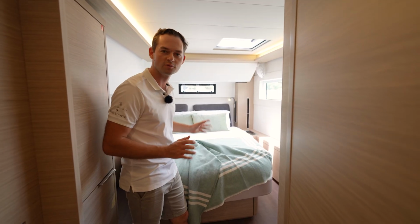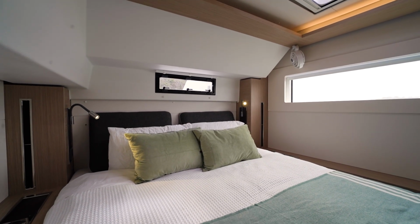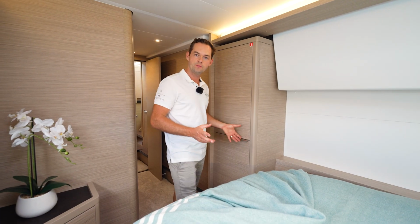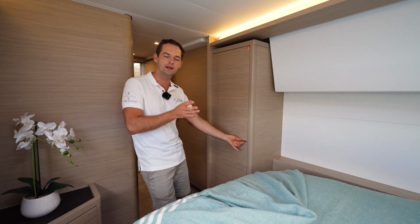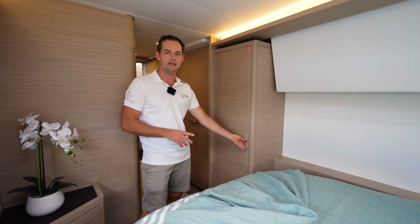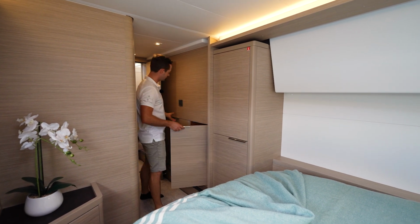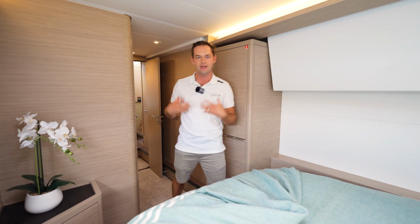Generally, all the cabins on board this model are very comfortable with plenty of natural light, good airflow and quality of finish. The VIP cabin in the aft of the boat is as good but a little bit better than the forward cabin. So there is storage in here and ample storage here. So we're getting the same of what we got in the bow, we're just getting more of it.